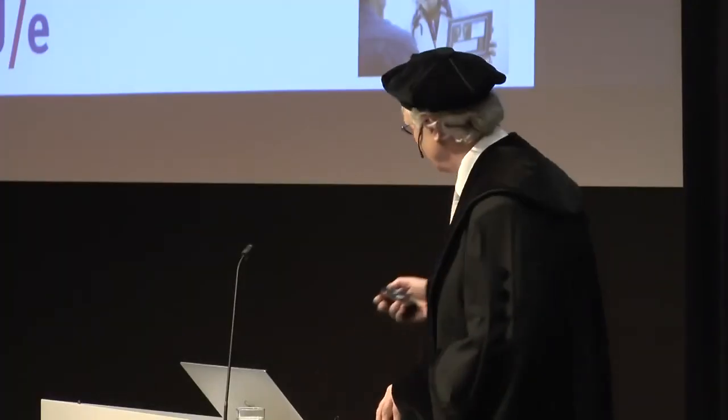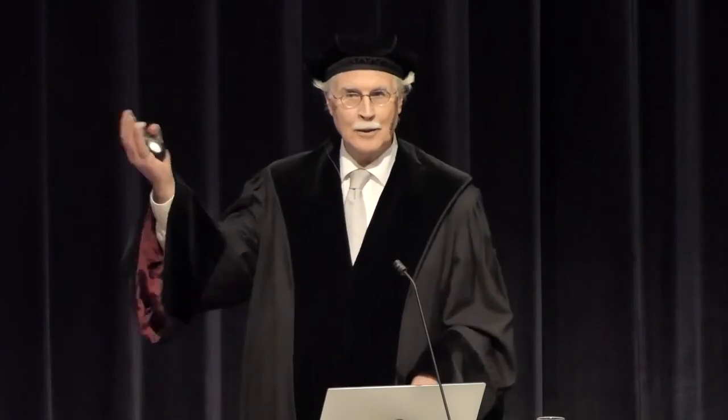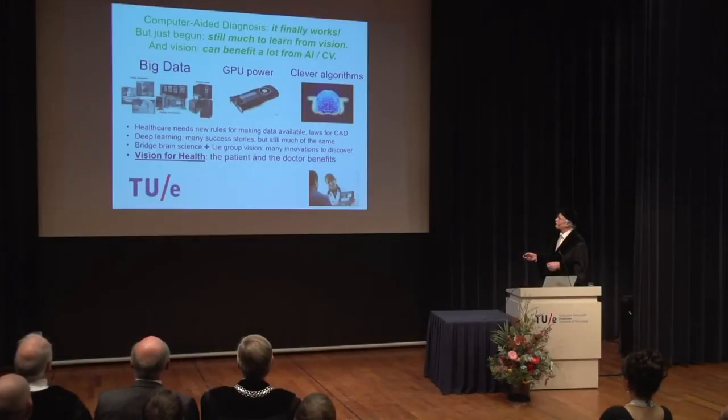So healthcare needs to make all these data available. It will be a lot of struggle. It will take maybe some decades to go, new laws for CAD. We have a lot of success stories in deep learning, but it's actually still a lot of the same. People download TensorFlow from Google, it's for free, and everybody's doing the same TensorFlow. So we need more innovation there. And I think brain science and Lie group vision, there's many things. And this is the title of my talk, Vision for Health. The patient and the doctor, they benefit.